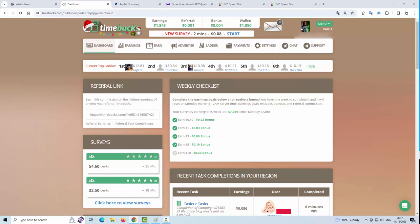Surveys also appear here on the left side and above. So, as you see them, click on them and get to work.